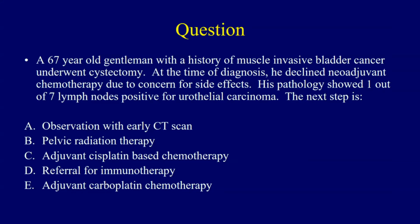So it's a 67-year-old gentleman, had a history of muscle-invasive bladder cancer and underwent cystectomy. At the time of the diagnosis, he had declined neoadjuvant chemotherapy due to concern for side effects. His pathology showed 1 out of 7 lymph nodes positive for cancer. And so the next step would be A, observation with early repeat imaging, B, pelvic radiation therapy, C, adjuvant cisplatin-based chemotherapy, D, referral for immunotherapy, or E, adjuvant carboplatin chemotherapy?